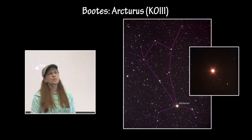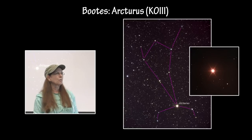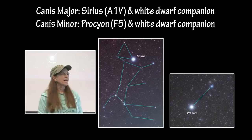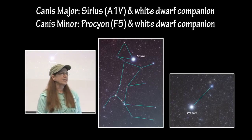Boötes, constellation Boötes, with the star Arcturus. Arcturus is also class 3 K, so it is an orange red giant starting its transition history. Canis Major, Canis Minor. Canis Major with Sirius. Sirius is a main sequence star.